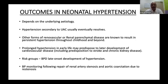Prolonged hypertension can develop, and if it persists for a long time, then you need to make sure that a cardiovascular examination is carried out, and these babies can also go on to develop stroke as well as chronic kidney disease later on. If your child has BPD, make sure that in your follow-up the blood pressures are checked quite regularly, because it's known that babies who have been in the ICU for a long time, with chronic lung disease, oxygen dependent, on a lot of medications, and who are IUGR, can have long-term hypertension, so you need to monitor them.